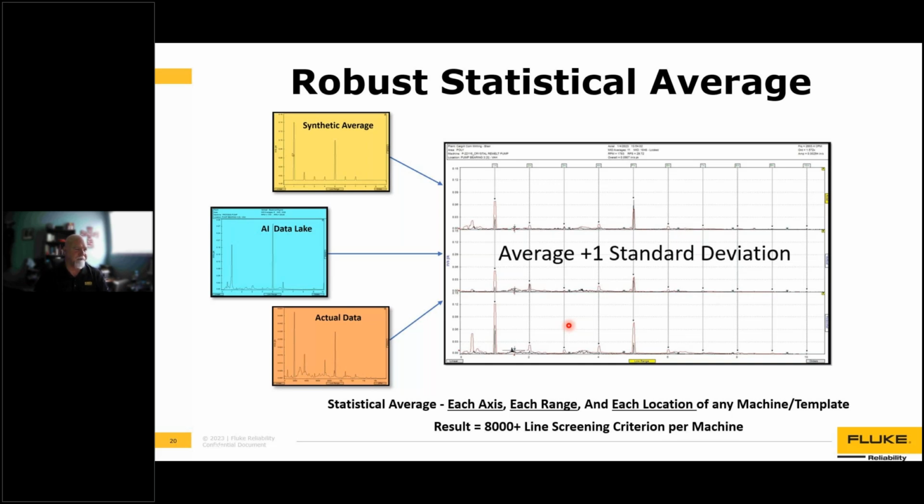And then, of course, the third option, as I mentioned, is we can use the actual machine data. Data comes in today, we look at the data, it's good data, everything's there, there are no faults present in the data, so we average that data. Data comes in tomorrow, we review that data, it looks good, we add a second average.